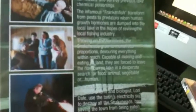$2 pickup with Carol Alt. It's just killer snakes again. I like my shitty sci-fi channel type movies with killer snakes. The infamous Frankenfish. Well, this isn't Frankenfish, but it has a Frankenfish.